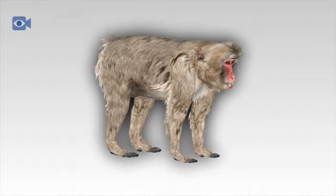Japanese macaque distribution and habitat. The Japanese macaque is found in 4 separate regions in Japan throughout a variety of habitats, from subtropical jungles to hot mountain springs, in forested hills, across highlands and high up in the mountains.